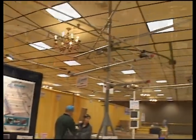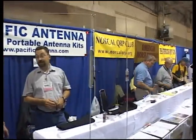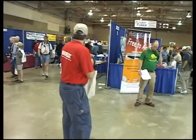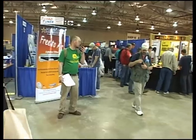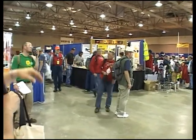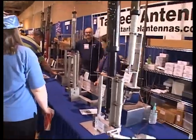Gosh, I don't know how many indoor halls there are here, but this is the third one we've been in, and a lot of interesting stuff. I can see NorCal QRP Club over here, manufacturer of a lot of kits and so forth. QRP ARCI is down the way there. I can see Cantronics, a few places you never heard of that sell some specialty tools. There's a water pump and a drill bit, but over the way is the RF Connection and Tar Heel Antennas, two of our vendors in Raleigh.